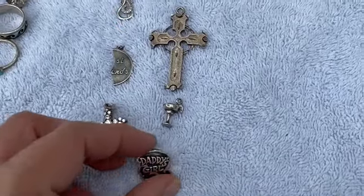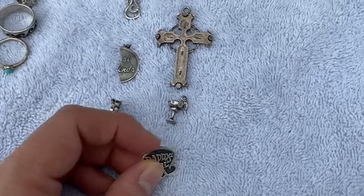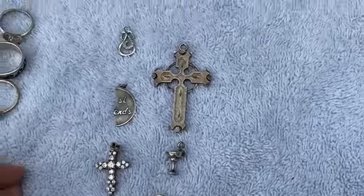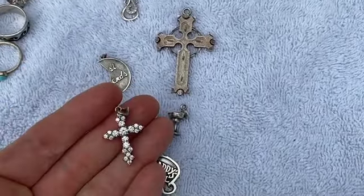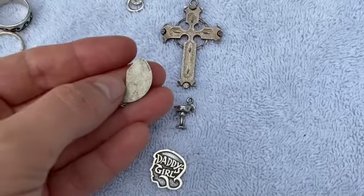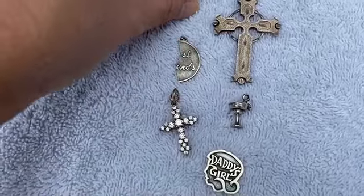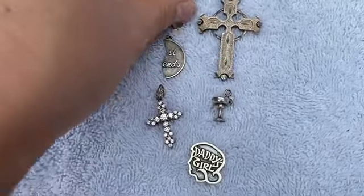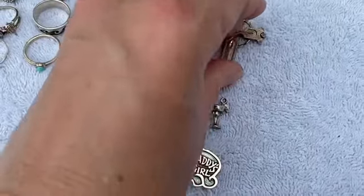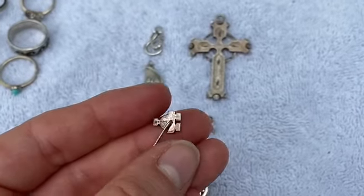This is a James Avery. They're all 925. The clasp part is broken off. This is a James Avery also. This one has a cubic zirconia in it. It's 925. This one is marked sterling. This one is marked 925. 925. This is not very old. I also found this earring, and there's 925 on the post.